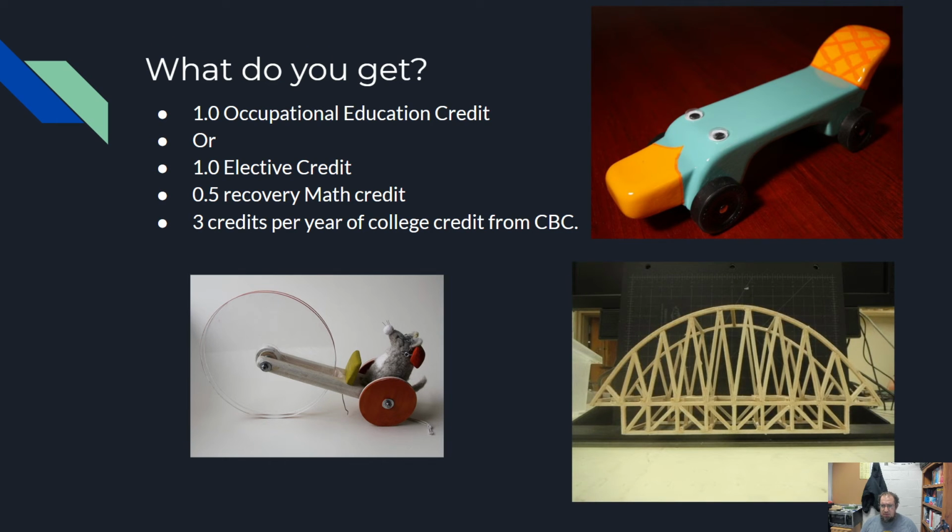Okay, and you can see some of the other projects. We do CO2 cars, Perry the Platypus up there, and we have the Mousetrap car down below, along with bridge, balsa wood bridges we do too. And so we have lots of fun within this class.